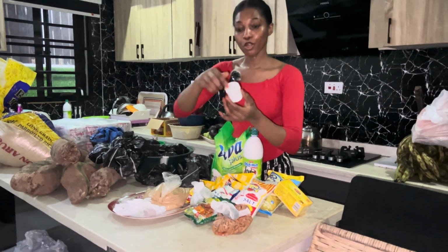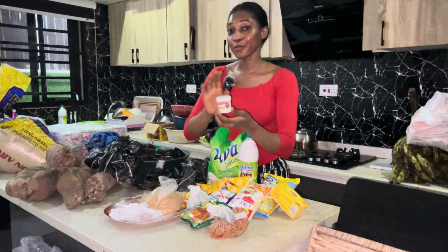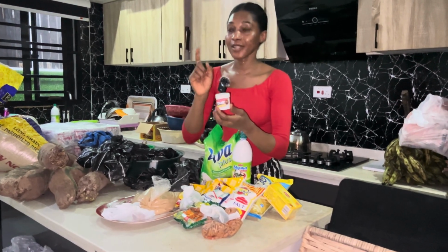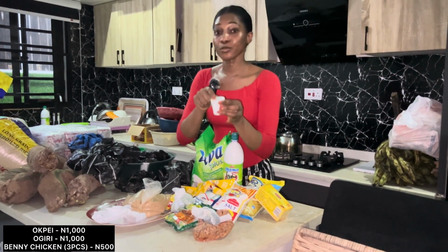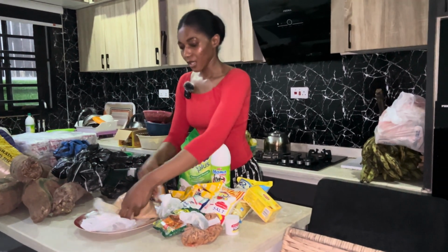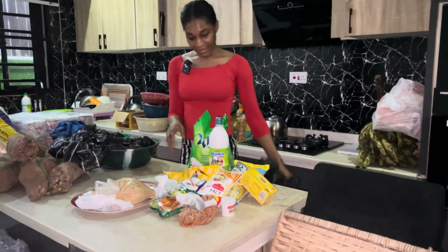Here I have a small cup of ogiri. Ogiri is used to make some Igbo delicacies, Igbo soups, specifically ofe onugbu, the likes of oha, and so on. So I'll be using this to make my onugbu soup. And then again, I talked about these granules. 3 pieces of Benny chicken for 500 naira. And that's for this bag.